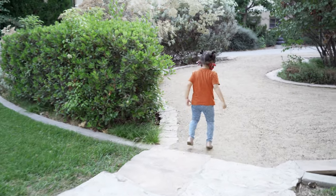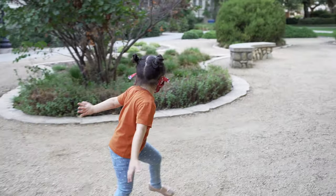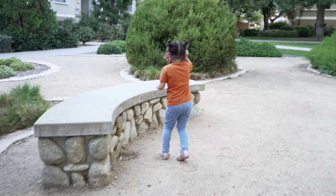Let's go through this trail. Go, let's go to the trail. Go. I'm right behind you.